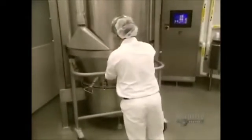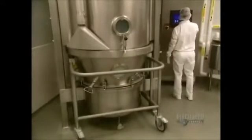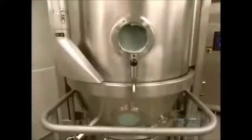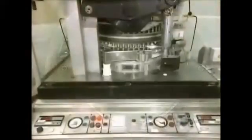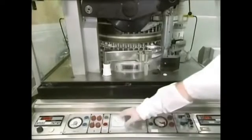Like all the other equipment, this container is made of stainless steel so as not to contaminate the product. The temperature of the dryer and the airflow are programmed with this interface. The granulation has to be dried at 40 or 50 degrees centigrade before being shaped into the desired tablet form.